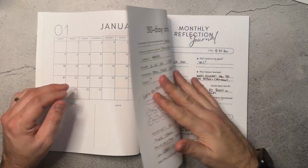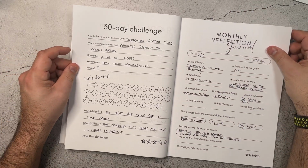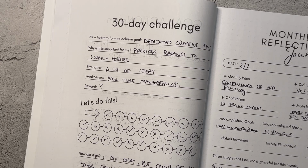I also gave myself a 30-day challenge here, which was giving myself dedicated creative time. This is something that I needed to do for myself because I could potentially have creative time all the time. I work remote. I have this amazing office with everything at my hands and at my disposal. So I found that going ahead and booking and time blocking time for myself would be something that would really benefit me just across the board. So I did this for the entire month. It was important for me really just to provide balance.